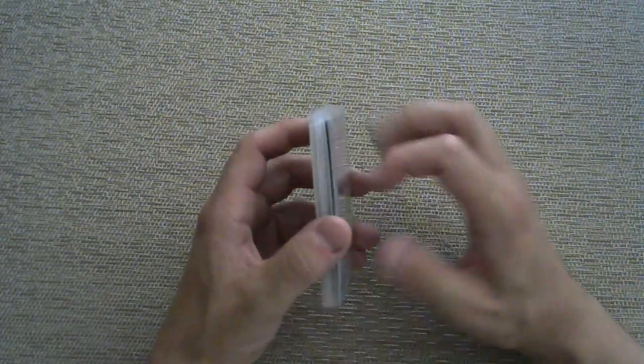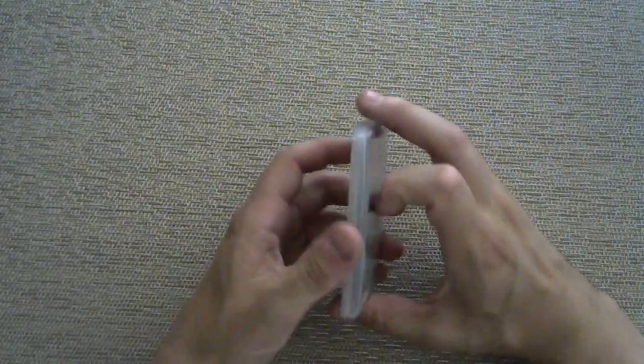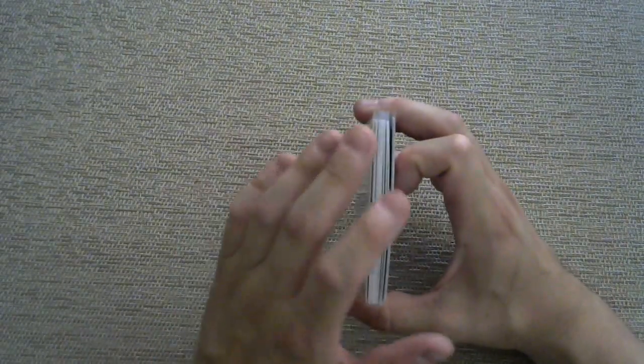All right. So, ignore this. I did this for the card show. I didn't want to take it off because it would take forever. The prices there don't matter. The only price that matters is that this entire stack is $20.